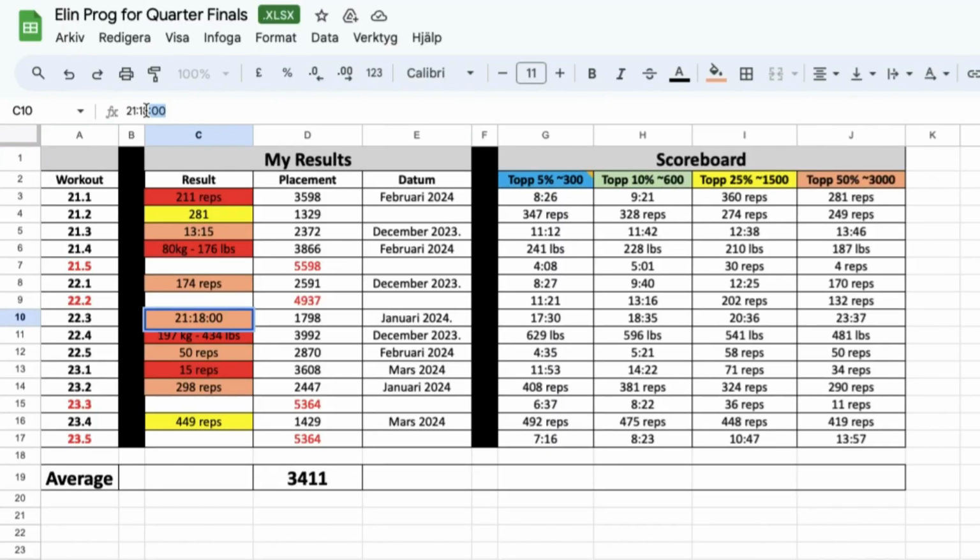My score this time was 19 minutes and 46 seconds, which puts me in the top 25% with a placement of 1058. And that gives me an updated worldwide ranking of 3362. I'm enjoying the confidence boost. We'll need it as this year's quarterfinals is only a couple of weeks away.